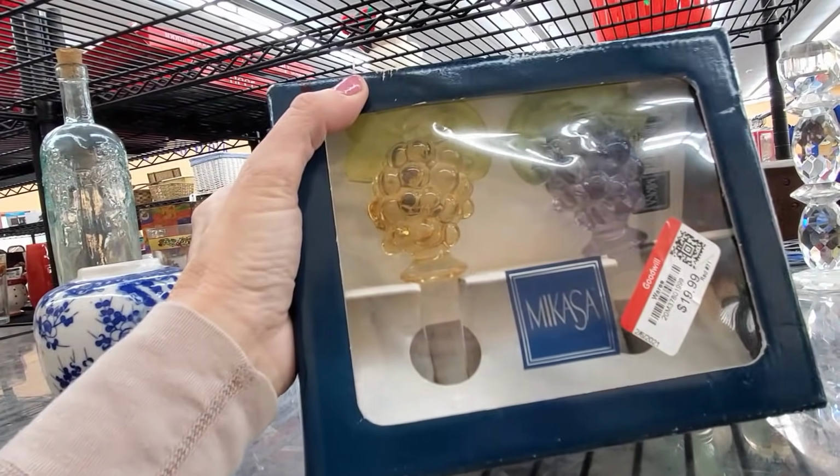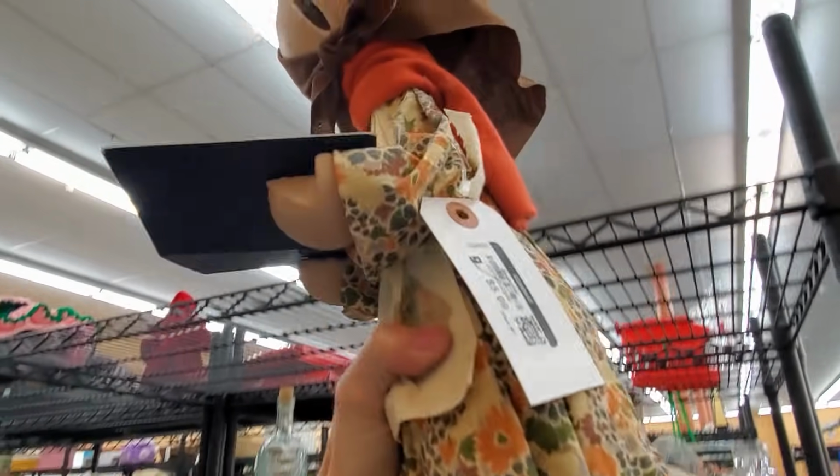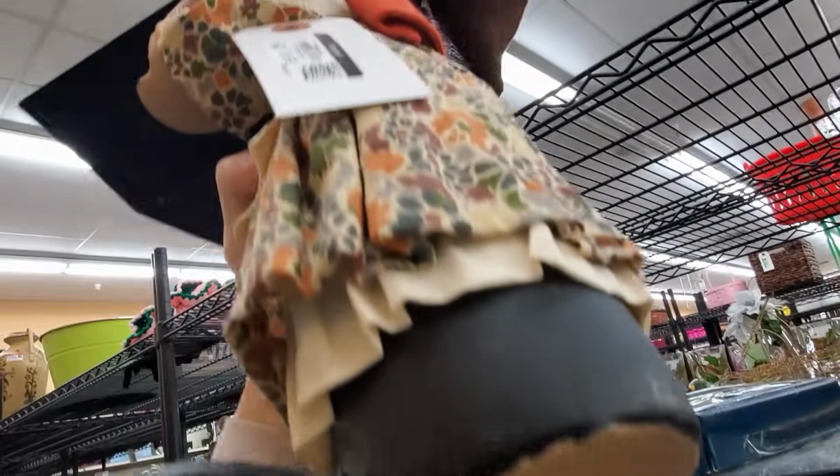Oh, those are interesting. $20. What is she? Is that an Emily? No, it's... Ooh, she's heavy. She's singing Joy to the World. She's kind of cute, but she's big and heavy.